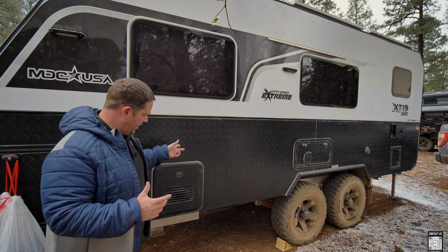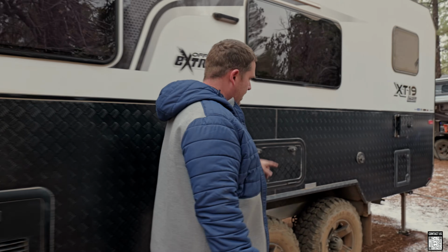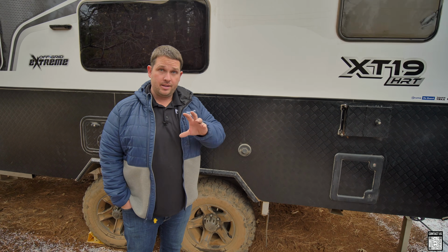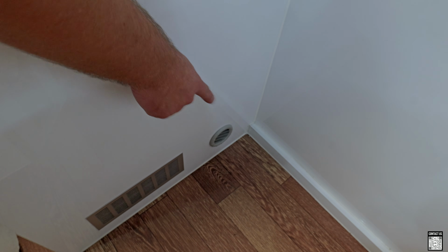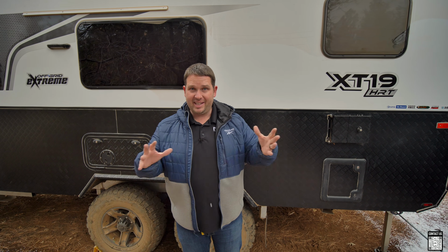So you now have the Truma AquaGo, and they also are using the Truma Vario heat. And that is a ducted system. So now it's going to be plumbed throughout the unit. So you'll have a duct going into the bathroom, a duct going into the bedroom. And the nice thing about this is if you've ever had a trailer that's not ducted, sometimes the bathroom will be frigid, right? Because you don't have that heat going into there. So that's definitely something that's huge.